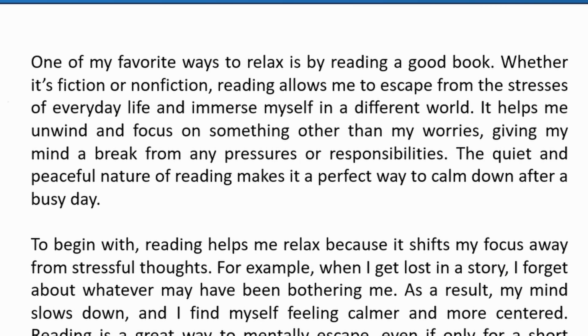One of my favorite ways to relax is by reading a good book. Whether it's fiction or nonfiction, reading allows me to escape from the stresses of everyday life and immerse myself in a different world. It helps me unwind and focus on something other than my worries, giving my mind a break from any pressures or responsibilities. The quiet and peaceful nature of reading makes it a perfect way to calm down after a busy day.